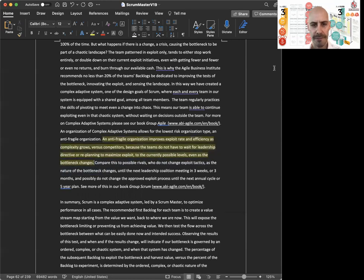So what am I trying to say here? If you actually have complex adaptive systems, which is our job as a Scrum Master to create, at least one team that's a complex adaptive system can set its own goal and can respond to a new goal at any time. Well, if you have an organization made of many of those, so more than 60% Scrum teams, maybe even 100%, now you have an anti-fragile organization that can handle really any rapid change as robustly as any method humans are aware of today, even as the bottleneck changes.